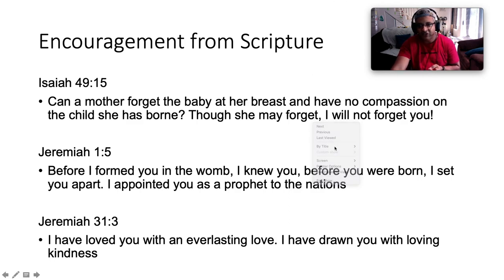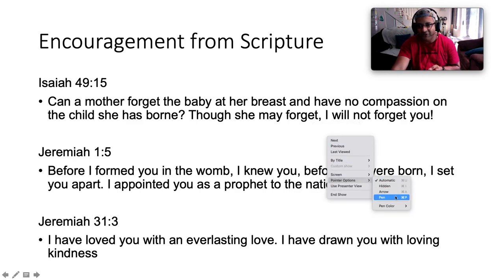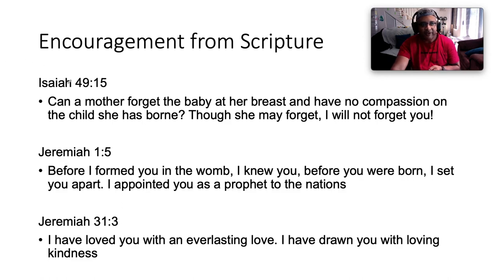Okay, my friends, let's just talk about the Bible for a bit, my favorite portion of this talk. Isaiah 49:15 says, "Can a mother forget the baby at her breast and have no compassion on the child she has born? Though she may forget, I will not forget you." And this is the Lord's promise to us, that he will never leave nor forsake us.